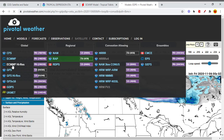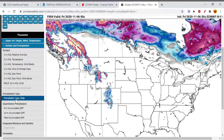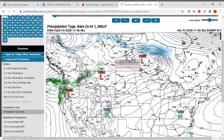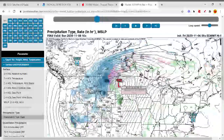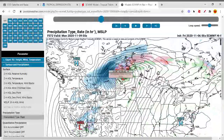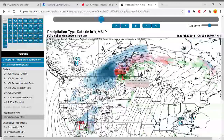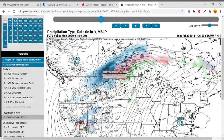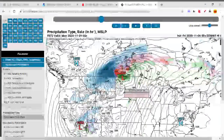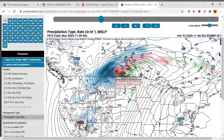So now let's look at the European. Let's see if the European also has a blizzard for northern Montana. All right, so the European does not have it definitely as bad as the Canadian or the GFS, but it likely could have a little bit of blizzard conditions. I don't know though. Doesn't really look too good, but yeah, it has it a little bit further to the east, so areas like North Dakota could get in on a little bit more maybe.